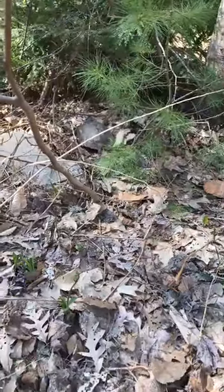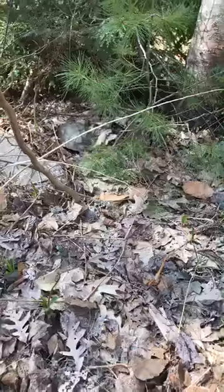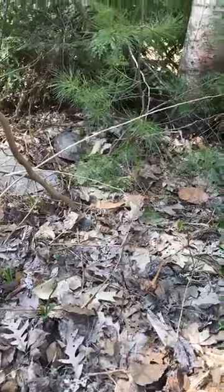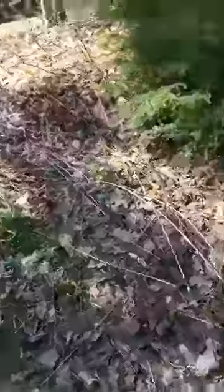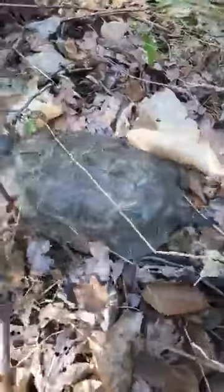And these guys in the wild can live to be up to 40 years old and longer than that in captivity. So we'll have him for a while. And as you can see, he's pretty big. He's most likely somewhere between 15 and 20 years old. We're not entirely sure as of yet, but there are some people who say that you can count these rings that you see on George's shell.